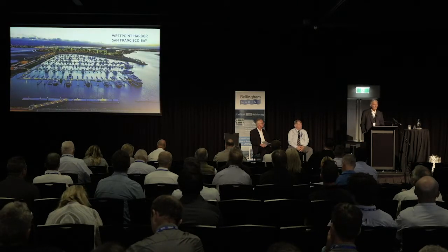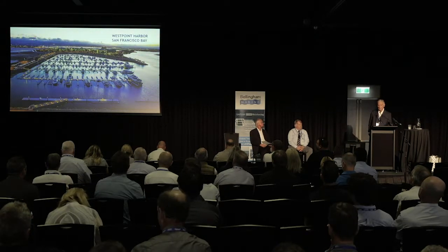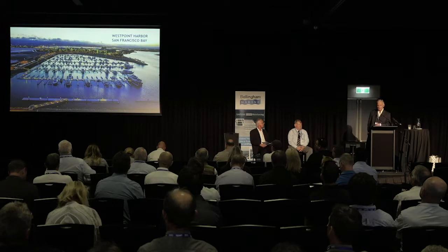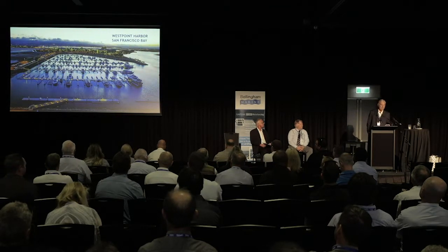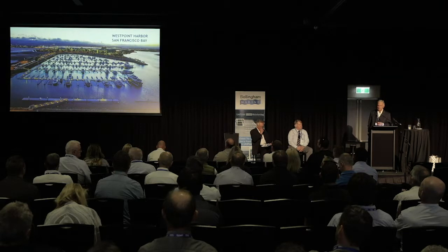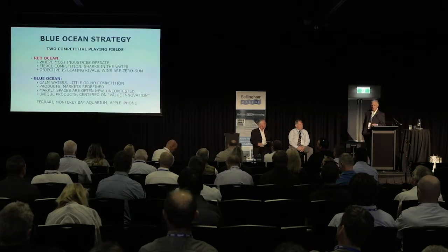So as John said, this is West Point Harbor. It is the first new private marina in about 40 years. And it took literally 20 years to get the permits, 4 years to dig the biggest hole in San Mateo County. Considered the most environmentally thoughtful marina. All the dirt that came out of the basin was used to build the uplands. And so we've got a lot of good press because of that.